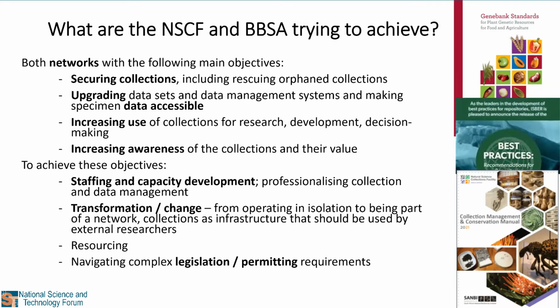We have to have professional ways of working for the people who look after these collections and who manage the data. And we also have to have transformational change. And that's a really big issue, and I'll come back to it a bit later, but looking at the current situation where there's a lot of people working in isolation and a lot of collections in isolation, a lot of institutions in isolation, and really changing that to being part of a collective. And there's other things that need to change as well. And then we also need to make sure that there is resourcing for these collections. And then we can't do anything unless we can navigate our very complex legislation and permitting requirements. I'll come back to that too.